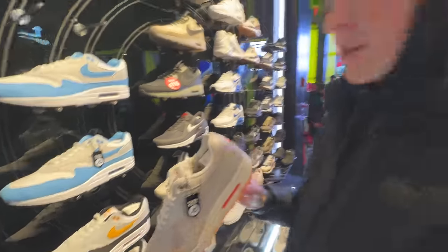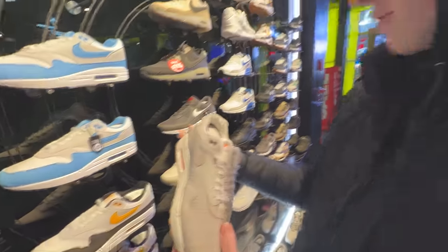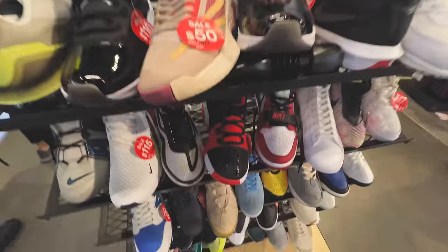Outlet for $40 though? Yeah, I feel that. It's worth it, you know? Not the retail though. Okay. Yeah, definitely not the retail. What is it, 160 plus tax? Nah. Can't do it. Yo, the sale rack got Chicago One.